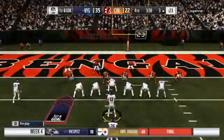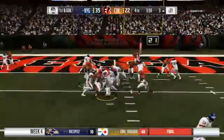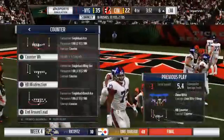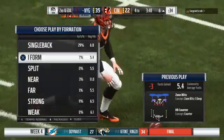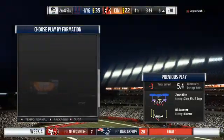This is 1st and goal. And Barkley will try to punch it in. And maybe a measure of revenge there. He's had his way in this one, but this time they get him behind the line. They'll wind up losing 3 yards here. And it'll be 2nd and goal.